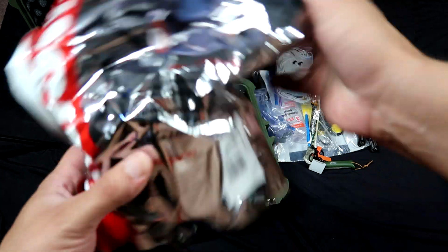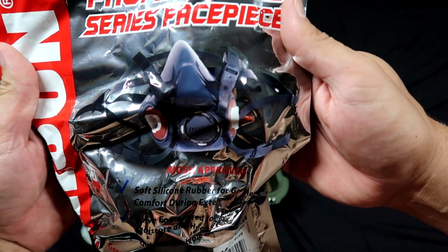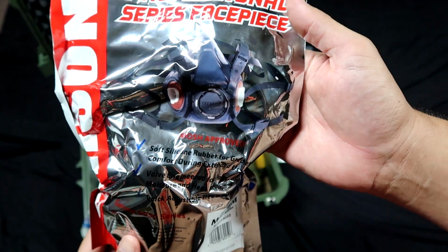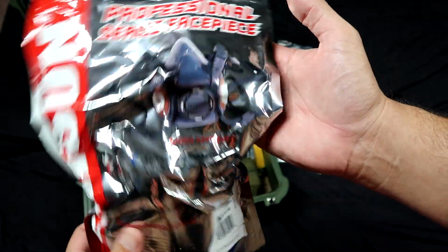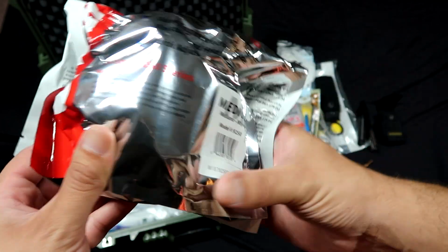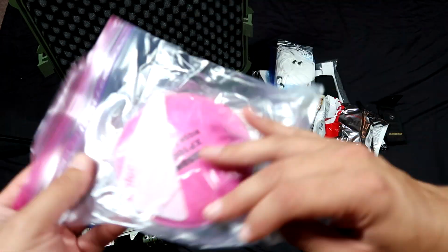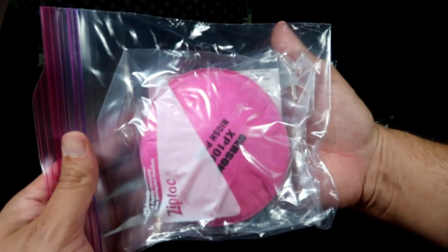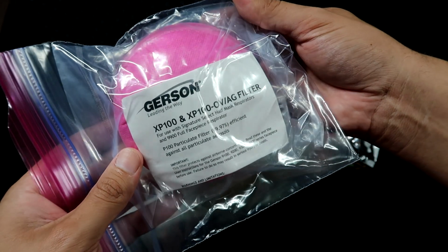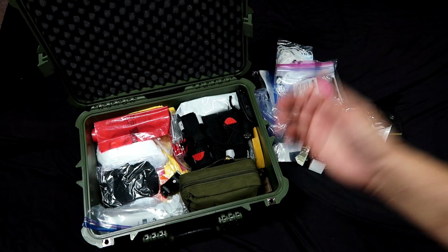Next, we got this is a half face respirator. Where in that orange case, I have a full face gas mask. This is a half face respirator with the canisters. These are P100 rated as well. But this is just the mask. Underneath it here's the cans or the filters. And they're rated to NIOSH P100. There you go. Got a set of those.